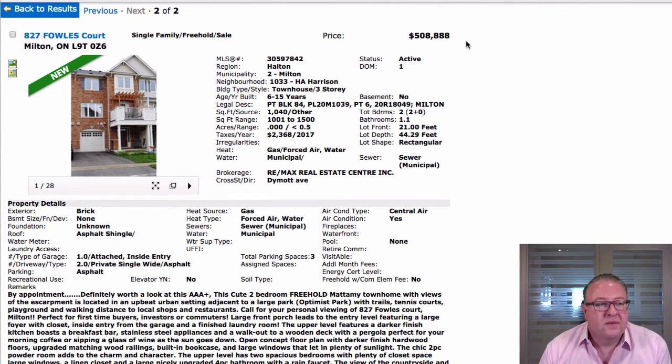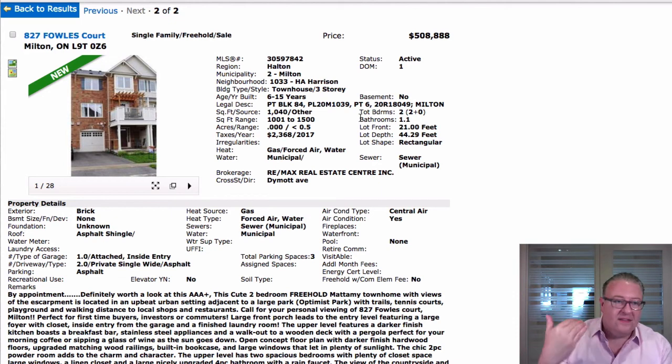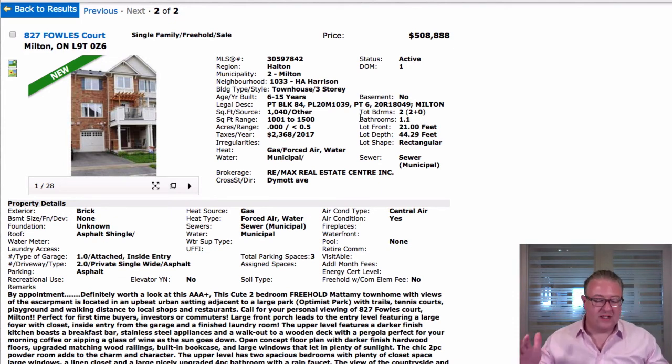Now the last one is this one on Fouls. We're going over to the Ortis list, which I don't often do. If you're an agent and you just put a home on Ortis, on the second MLS system, kind of like the ugly stepchild, if you want to call it that, it's a great MLS system functionally, but it just doesn't have the volume of listings. And when you go out to Cambridge, Kitchener, all these areas, this is the system they use. But you have this transition period in Milton and Oakville where there's two overlapping MLS districts.